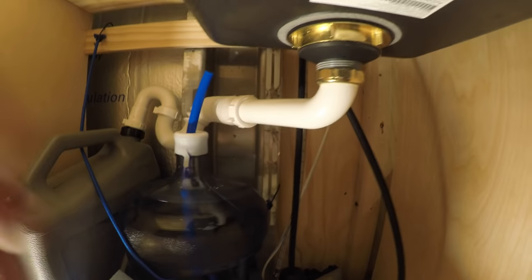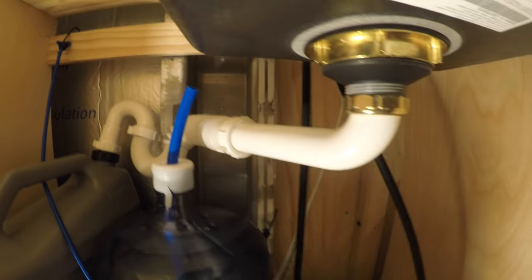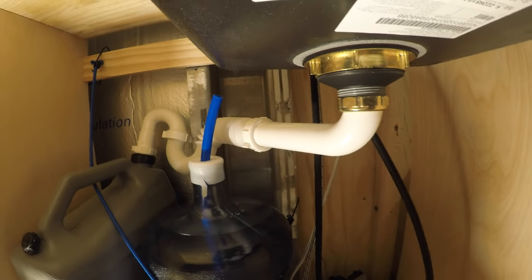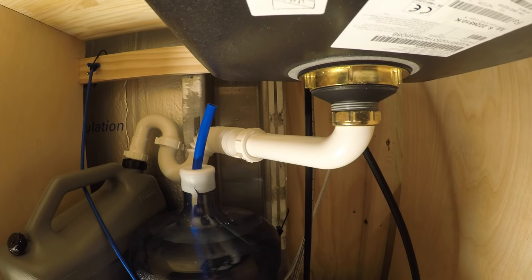I'm not too happy with this. I'm going to fix this later. I really just want to see if the sink will work. Well, maybe I'll try and reconfigure these pipes. I haven't quite gotten that yet because I don't have enough clearance below the sink. So maybe I'll try that now.